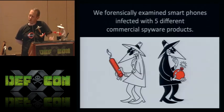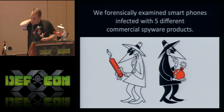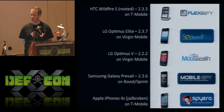Well, we thought about that, and here's what we did. We decided to forensically examine 5 phones using the same tools that the cops would use. Nothing special. We would want to know what the feds or local law enforcement would do. And we used 5 different phones, 5 different spyware packages. And here's what we came up with.